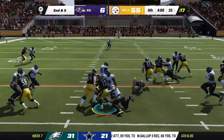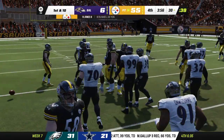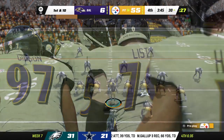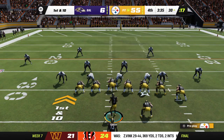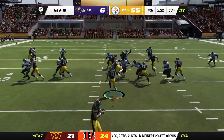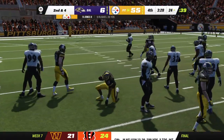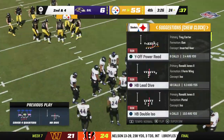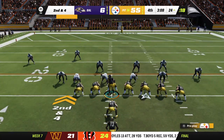Up the middle, Jones. And he works it to the 30-yard line here, right at the 30. So 1st and 10 now from the 30. And they'll keep on the ground with Jones. He'll get about 6 there as he takes this one down to the 24-yard line. Working with a 2nd and 4.